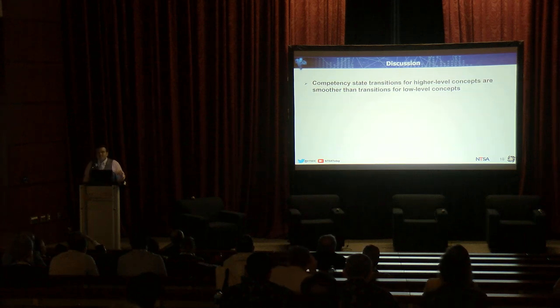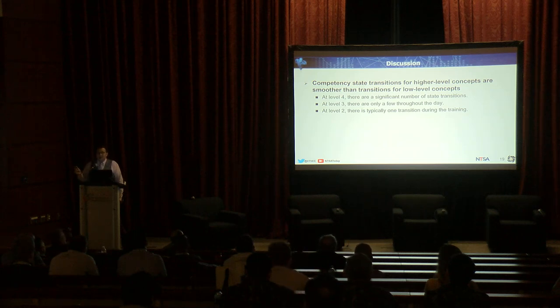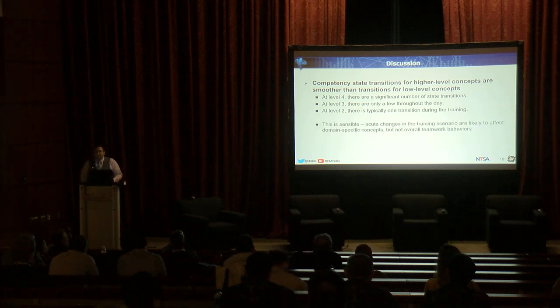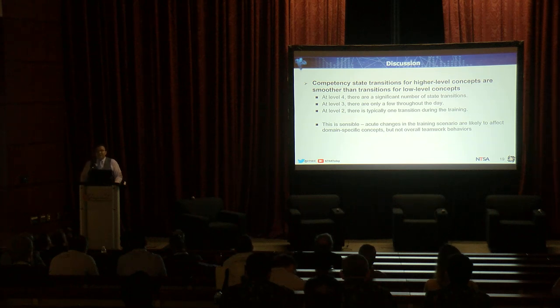And then third, competency state transitions for higher level concepts are smoother than transitions for lower level concepts. What does this mean? Well, at the very low levels, there were a significant number of jumps between the states. We saw the teams move between below, at, and above expectations several times throughout the day. At level three, there were only a few transitions. And at level two, there was typically only one transition. Now, this is very sensible, right? Because acute changes in the training scenario are very likely to affect domain-specific concepts, but not overall teamwork. So if I add an extra combatant to the room, that might change the team's acute performance on that particular training exercise, but it's probably not going to change their overall teamwork behavior, that much at least.